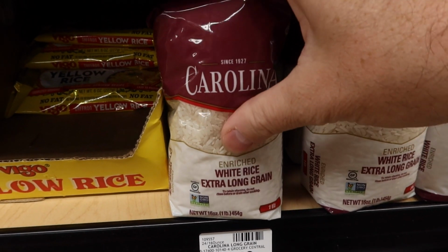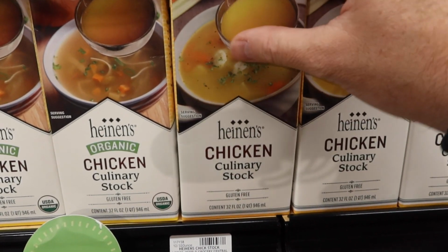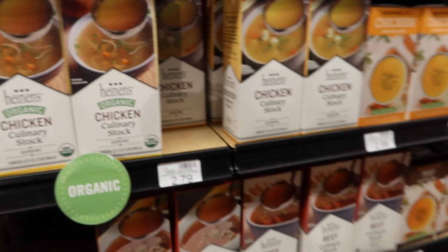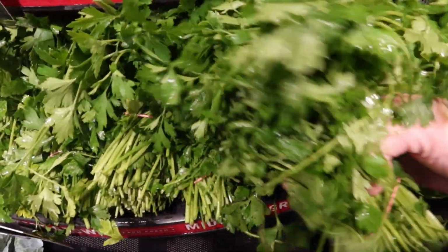Next, chicken stock. If you haven't already made this at home and have it in the freezer, like I always tell you, you're going to need a little bit, and I think those boxed chicken stocks are just going to be better. Then, I'm going to need a little bit of celery. I know I already have onions and garlic at home. Maybe we should grab some parsley just in case, also for garnish at the end.